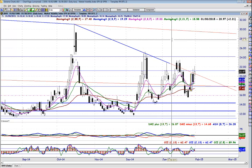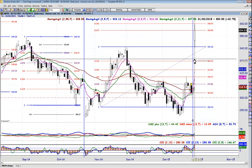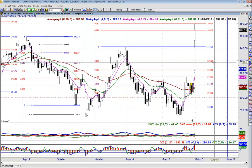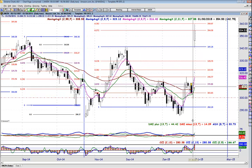And the one I wanted to show you was Amazon. They announced their earnings yesterday. And what happened? Now, this vertical blue line is the earnings. I really don't want to delete it, but maybe I'll just pull it out of the way and put it back, because I'd like to keep track, like I do here, of where the last earnings were so I could see how they reacted. So Amazon closed right here on this day.